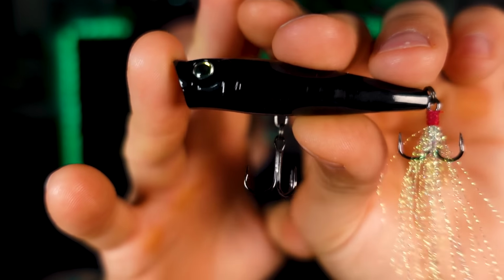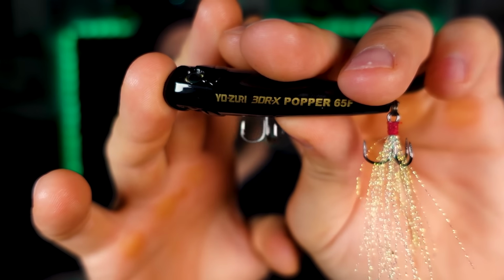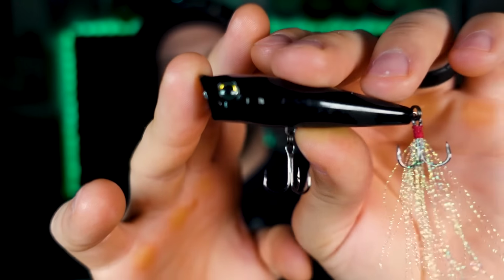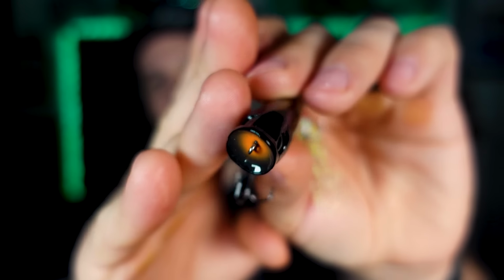Then if we want to change it up, we're going to a little slim profile popper here in black. This is a Yo-Zuri, and these things are freaking cool. Like, Yo-Zuri surprises me all the time, putting out great baits.